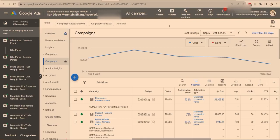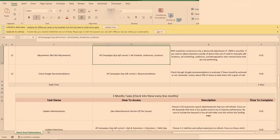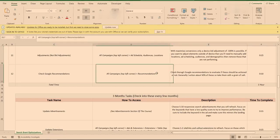Now we're going to be going over everybody's love-hate relationship with Google recommendations. So just to show you where we are in the document here, we're going to check into all recommendations that Google has put out for us and check if these should be actioned or not. And I say generally I action about 50% of these, so take them with a grain of salt.